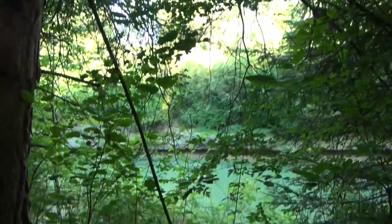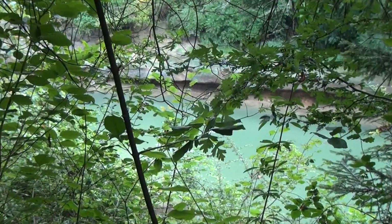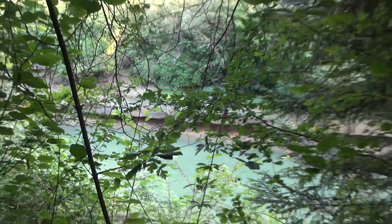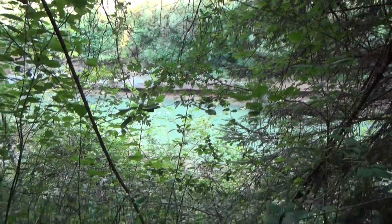I'm just looking over there. I saw something. No, it wasn't a Sasquatch. I guess it was just a bird. So we're walking along the riverside. You can see the riverbeds down there with the stones and everything. It's not actually, well, it is flowing a bit.